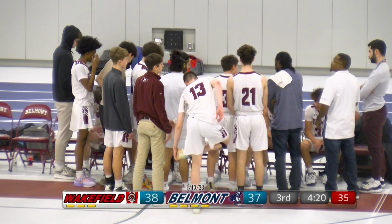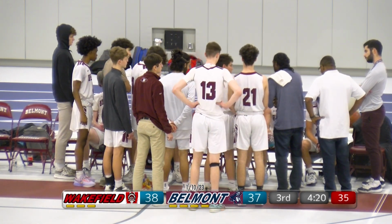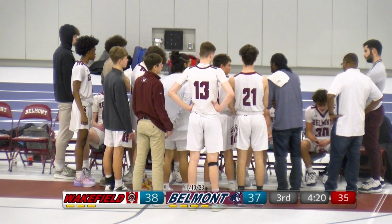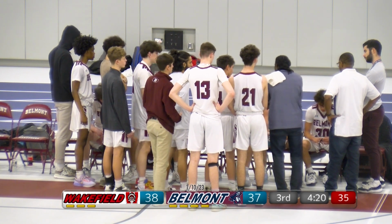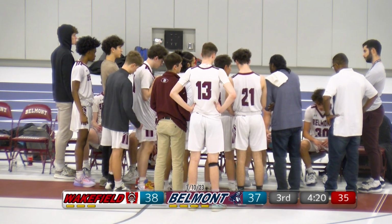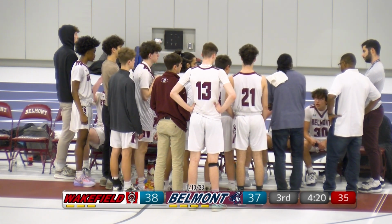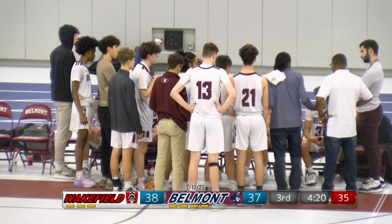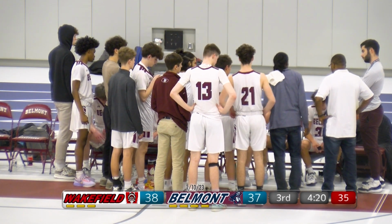It's a timeout taken by Wakefield here. Probably looking to create some more plays to try to continue to do what they just did and try to extend this lead they now have over Belmont. Belmont needs to come out of this timeout and once again take the momentum. Right now it's kind of teetering on who's going to have the momentum going forward, and Belmont really needs to hit a few shots and try to create a lead that they can then protect from there.